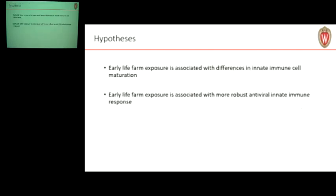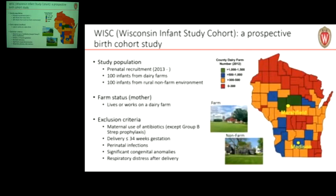So based on this background information, the hypotheses for the project were, first, that early life farm exposure is associated with differences in innate immune cell maturation, and that early life farm exposure is associated with a more robust antiviral innate immune response. To address these questions, we worked with the Wisconsin Infant Study Cohort, called WISC. It is an ongoing prospective birth cohort study in Wisconsin, recruited from the Marshfield area, which you can see is in the middle of the state and has a large proportion of dairy farms, but also non-farm environments. In the study, we have prenatal recruitment of mothers who either worked or lived on dairy farms or lived in a rural non-farm environment, with the goal of recruiting 100 infants into each study group.